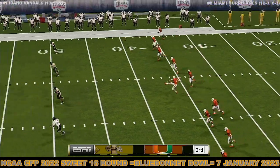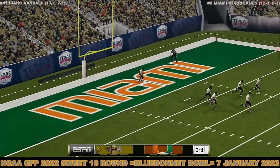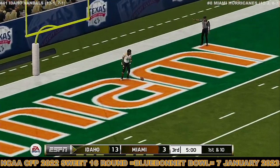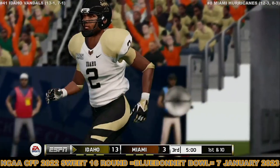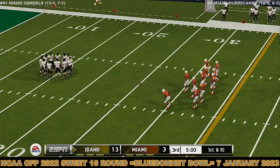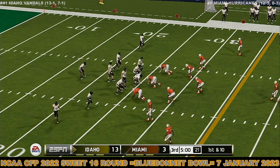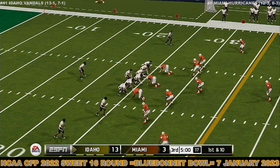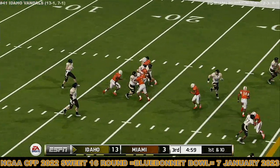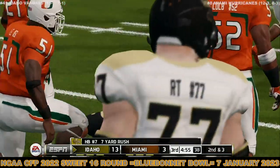Second half action just about ready to start here. He sends this one deep, and it goes into the end zone, down for a touchback. It's going to be interesting to see how the action shakes out in this series. And he carries the ball for a nice gain.